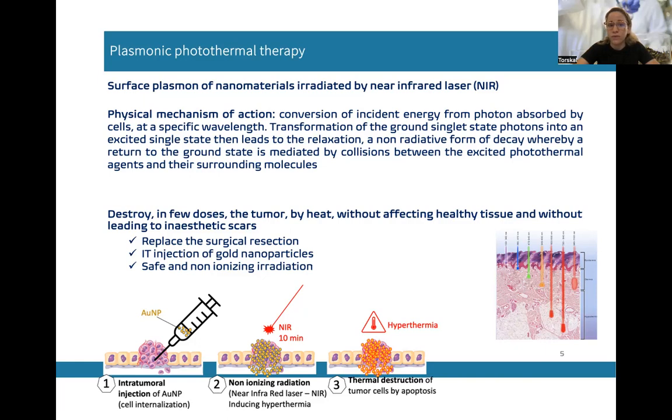The objective is the destruction of the tumor by heat in a few doses without affecting healthy tissue and without leading to aesthetic scars, and to replace the surgical resection by an intratumoral injection of gold nanoparticles, which are safe, with a non-ionizing irradiation. How does it work? We inject the gold nanoparticles directly into the tumor. There is a cell internalization. Then we irradiate the tumor by non-ionizing radiation, and it leads to thermal destruction of the tumor by apoptosis.